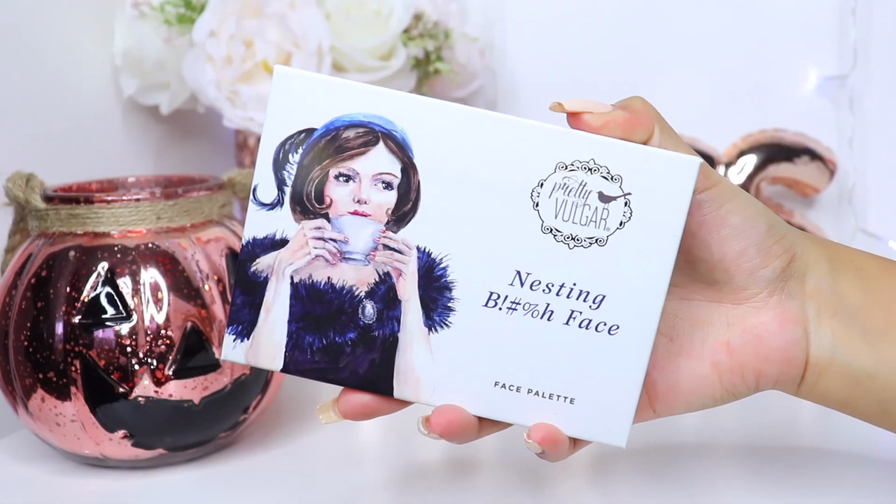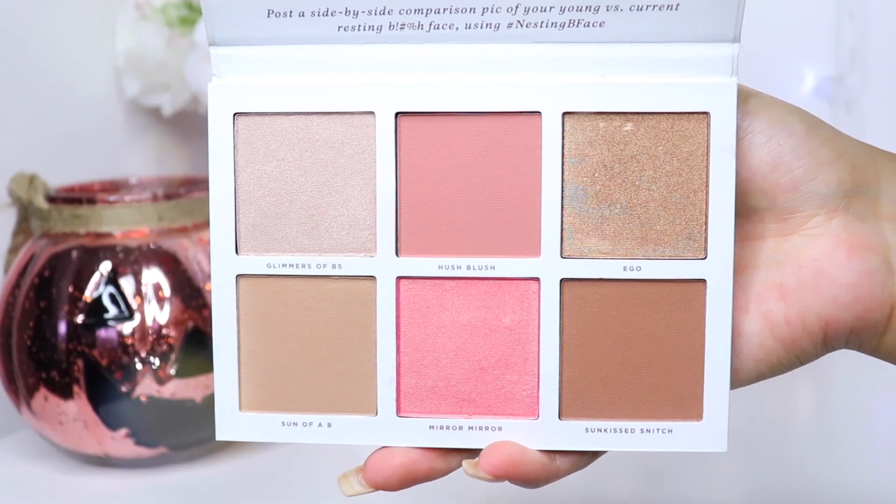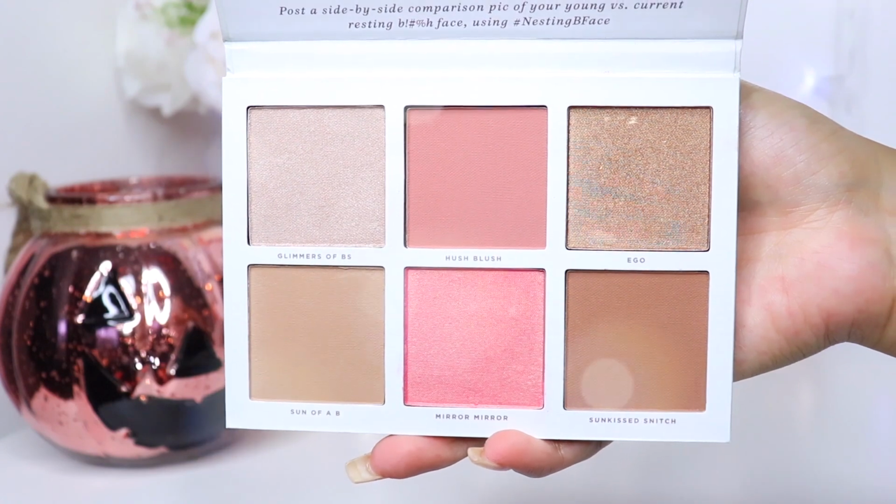The first thing in the box is a palette, and this is by the brand Pretty Vulgar. I have already received a Pretty Vulgar item by BoxyCharm. I think it was an eyeshadow primer. This is the Nesting Bitch Face Palette. It's very vintagey. When you open it up, you have two highlighters, two blushes, and two bronzers. You can mix and match them the way I did. I mixed basically all of them except Mirror Mirror because I didn't want that pink.